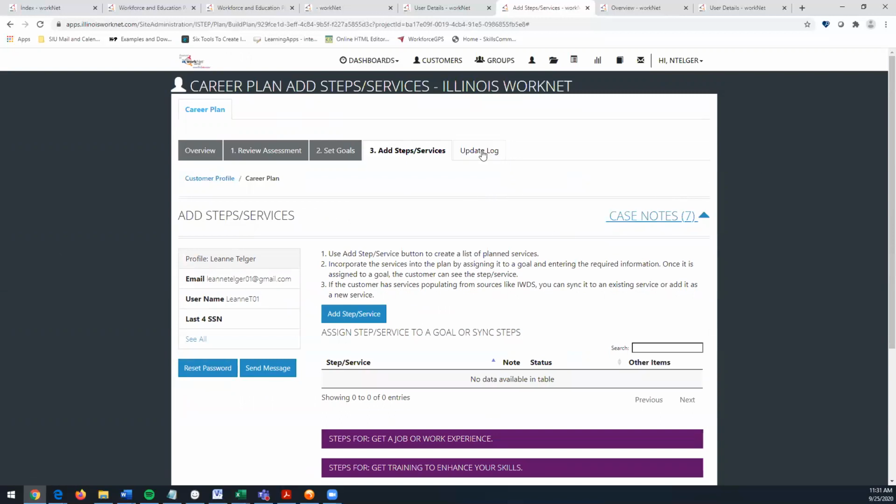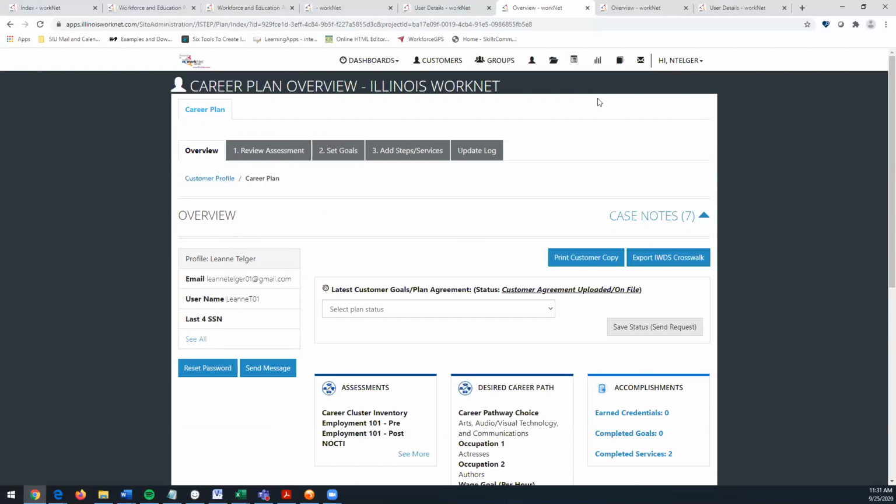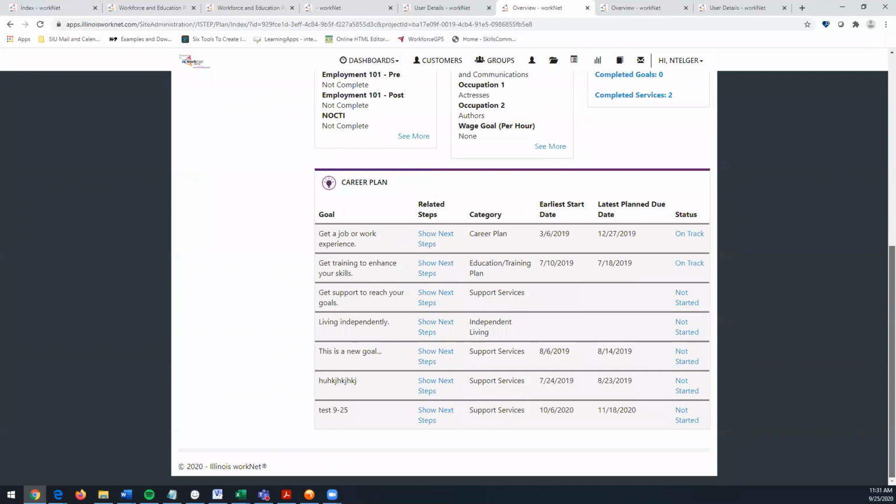Let's see what else. Oh, and then we have the update log. So you can see the different updates that have been made to this career plan. So that's the career plan in a nutshell, a high-level quick overview.